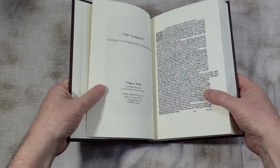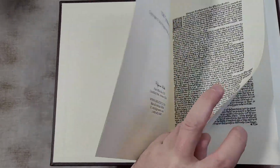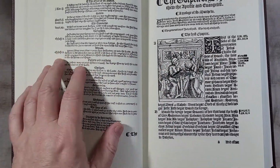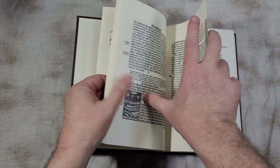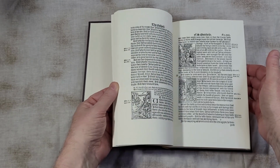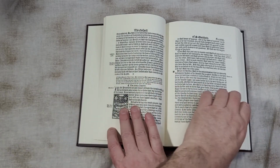So here is the front information, the published information. Doesn't say where it's published here. There's the introduction. The beginning of books has a decorative drop cap that looks really interesting. And there's a few places here and there that have those, but they're not all the way through. Most chapters have the standard larger capital letter for a drop cap. These look good. The main purpose of this is for collection. If you just want to have a reproduction of such an important Bible.